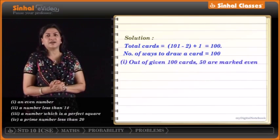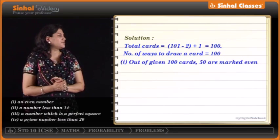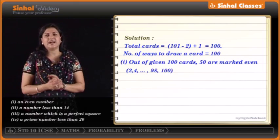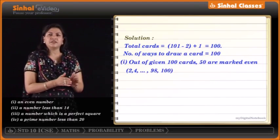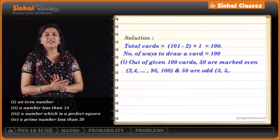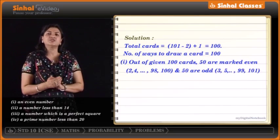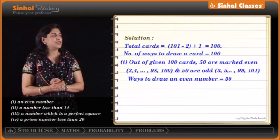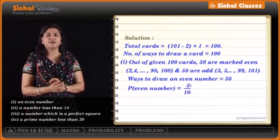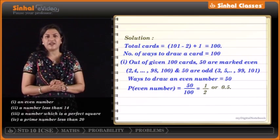Now out of the 100 cards, how many will be even and how many will be odd? The even cards would be 2, 4, 6, 8, 10 and so on, up to 98 and 100. That is, there will be 50 cards which are even. And the odd cards would be 3, 5, 7, 9, 11 and so on up to 99 and then 101. So again there are 50 odd cards. Now the probability of getting an even number would be 50 upon 100, that is 1 upon 2, or we could also write it as 0.5.